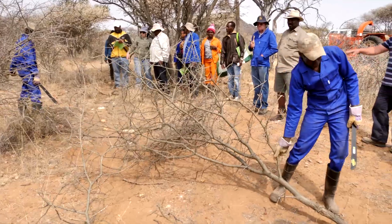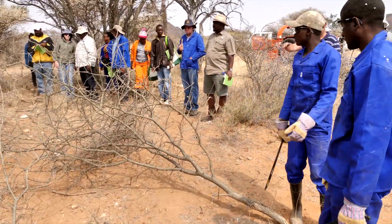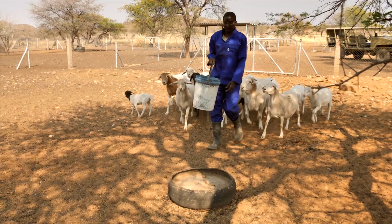30% of Namibia's rangeland. Our region is actually experiencing wildfire each and every year, whereby sometimes most people come into summertime. We don't have grass at our farms, and sometimes we just find bushes at the farms.